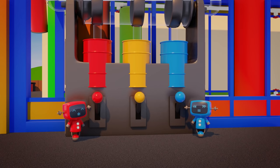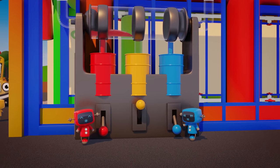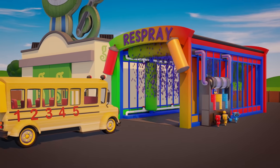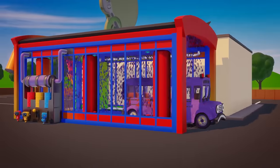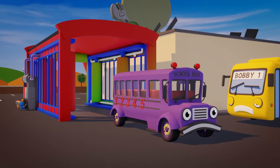Don't panic, Mechanicals! To get Bobby back to normal, we need to mix some red and blue paint to make purple. Now purple paint is flowing, Bobby will soon be right as rain. But wait! That looks like Sammy! They've sent the wrong bus through again!